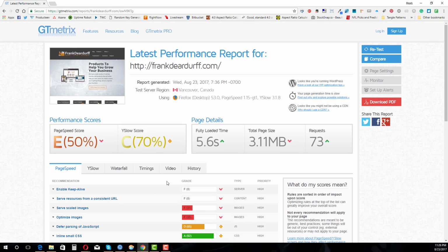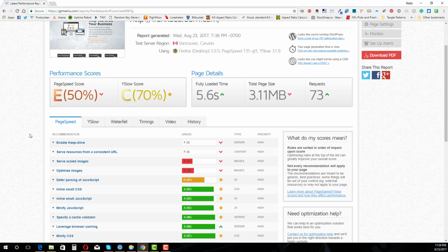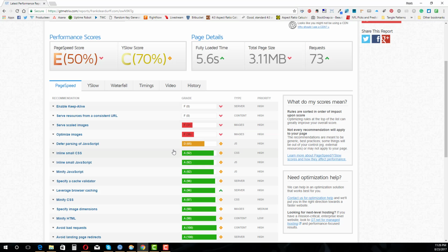There are different services that it uses, Page Speed and YSlow. So you can see that we have two performance scores here: Page Speed score and YSlow score. Right now, obviously, I have some areas that I need to fix. In this case, you can see that I have some Fs. I have a lot of As, which is a good thing. It means I'm in pretty good shape. As I said, I've run this recently, but I've made changes to the site, upgraded images, changed plugins, and changed the theme as I'm trying to increase traffic.